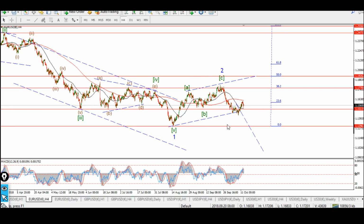The only caveat that we're working on right now is whether this B wave low should be transferred to the low this week. We shall see about that one. The only thing we can really do is just follow the happenings over the next couple of weeks to see if that happens.